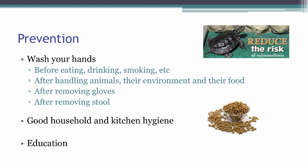Now, there's a lot of good reasons to use booties, but you want to wash your hands afterwards, right? And if you're picking up stool, absolutely, even if you wear gloves, especially if you don't.